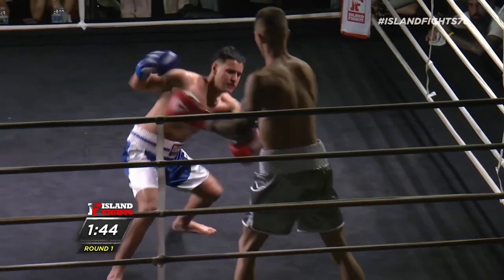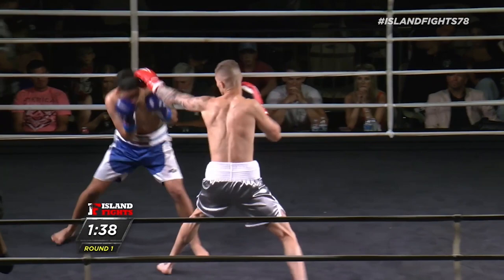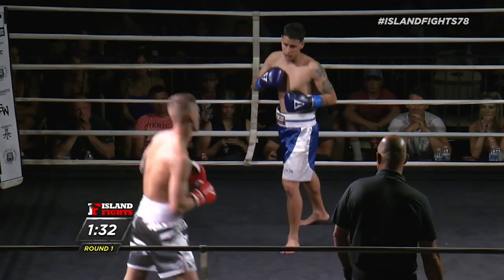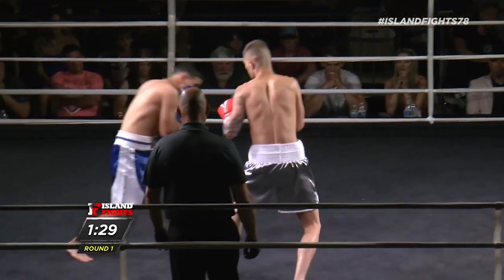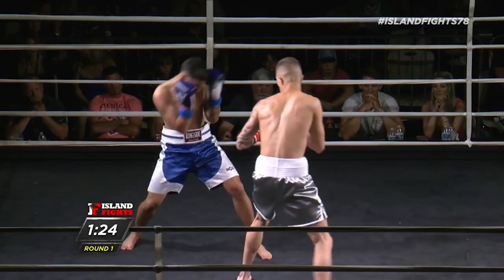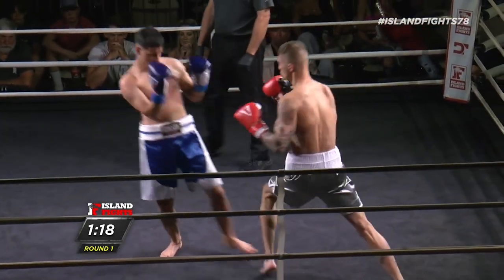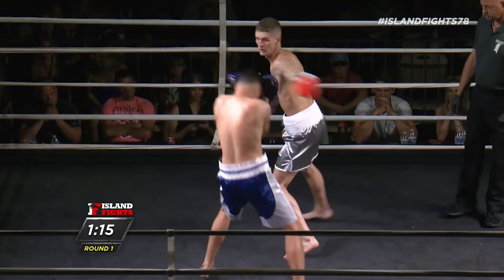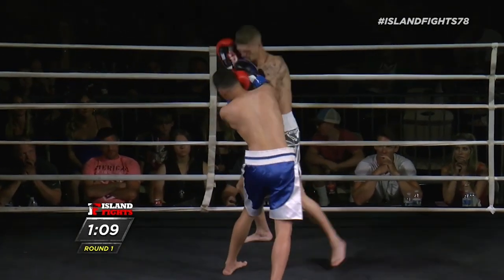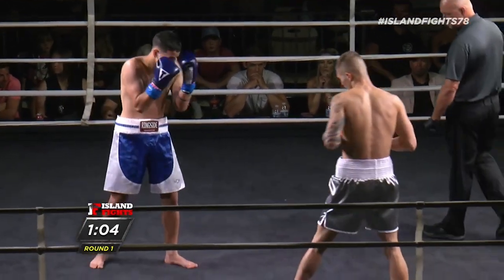Manuel explodes again, shoved off. Manuel seems to be very elusive. His head movement is like fighting a king cobra out there. Left and right, left and right. Manuel steps in, huge body shot. Both men exchange, separate, back to center.